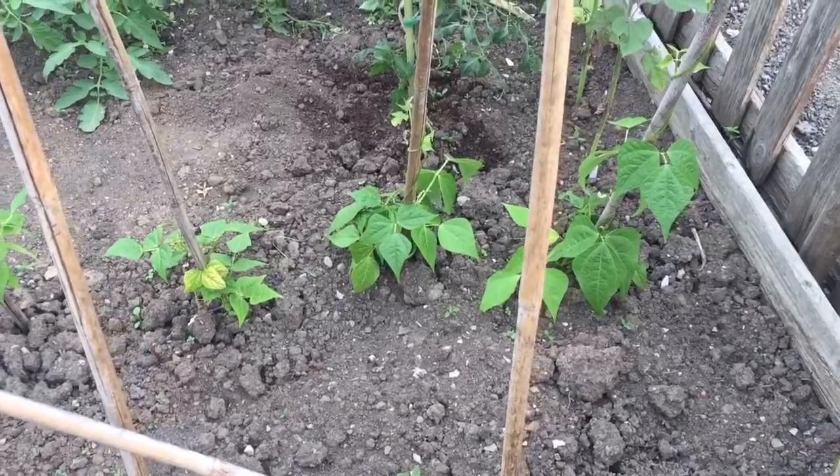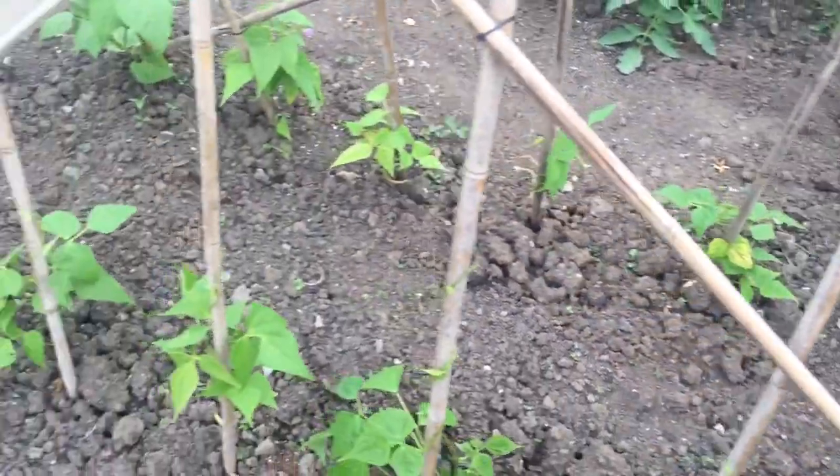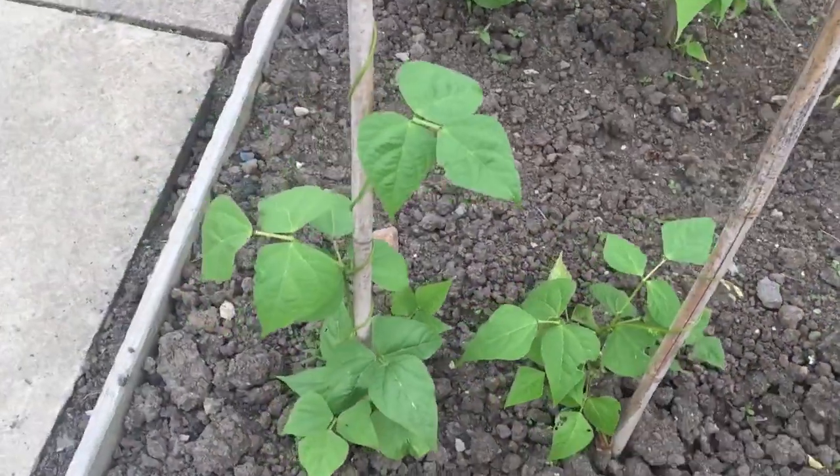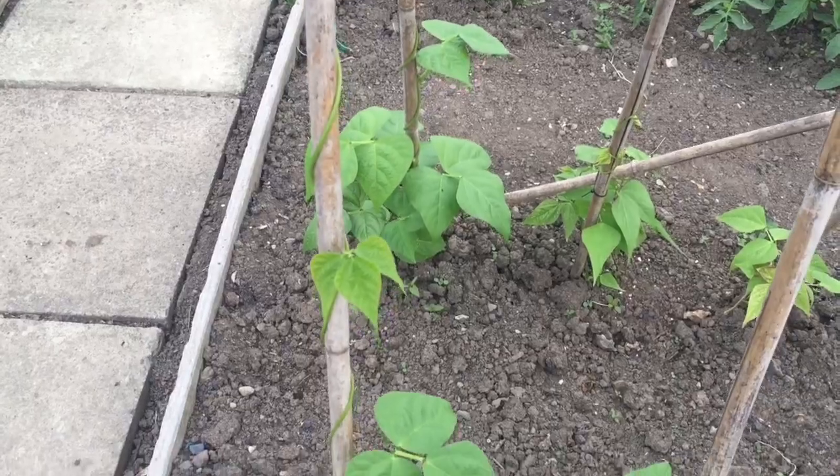I've mainly got Cobra French beans, but I have also got a couple of plants of the Blue Lake. They're the two at the end.